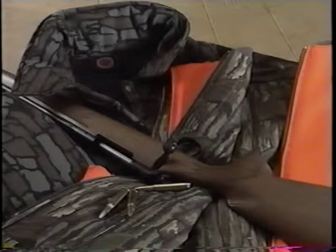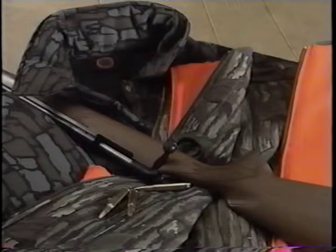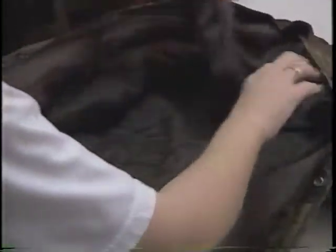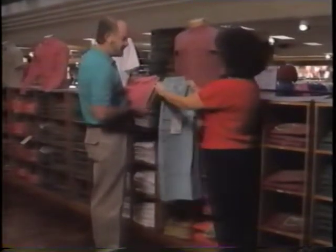Redhead has been making clothing for outdoors use since 1856. By combining distinctive sportsman styles with high-quality fabrics, products like these best-selling White River shirts are attractive, durable, and have an outdoors appeal.